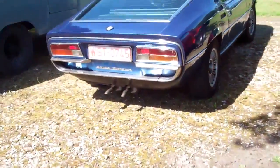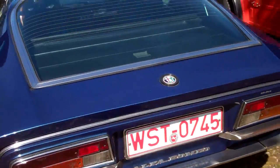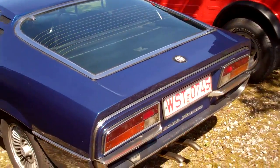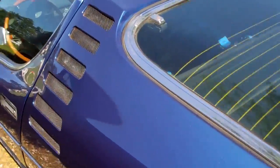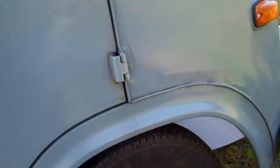Well, not sure, but next to a nice Alfa, a nice old sport model. Not sure, but could be a Montreal. Well, correct me if I'm wrong, but nice.